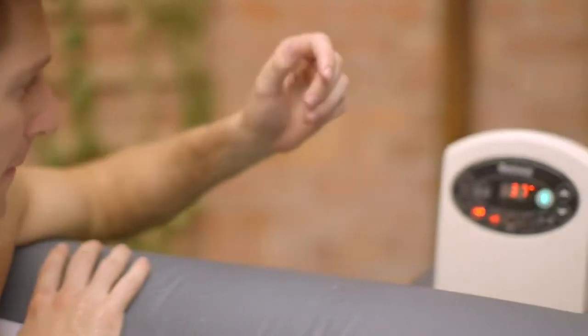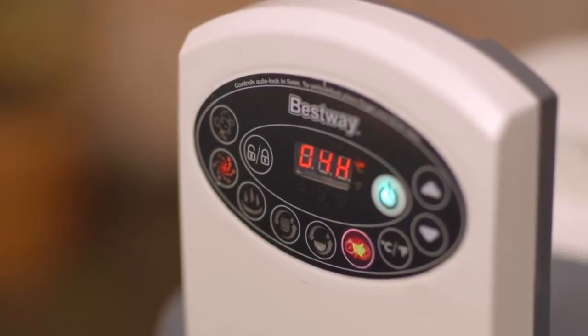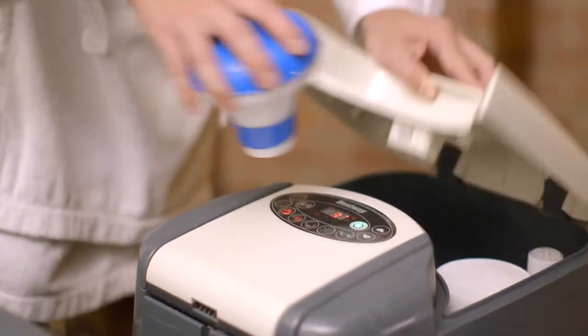Save energy with a new timer-controlled heater unit. Now you can set the heater to come on to suit your schedule. The spa's heater unit features a useful storage space for chemicals and accessories.